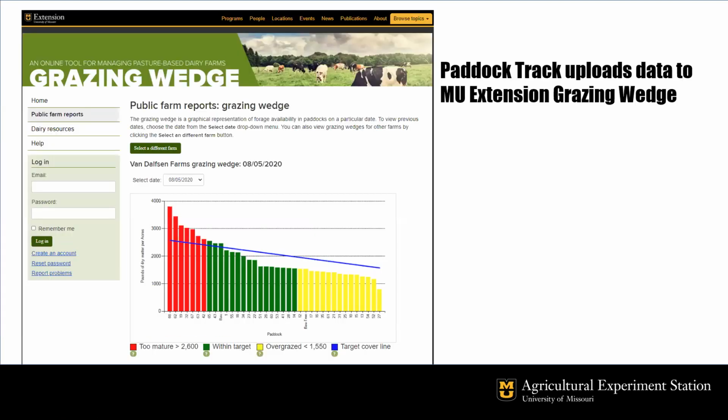This application was put together to funnel information into the MU grazing wedge, and that was the original intent of this technology. If you're interested in that from a grazing wedge perspective, it's a great tool.